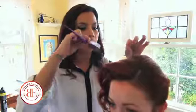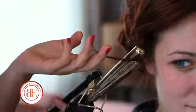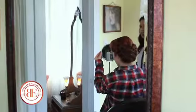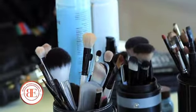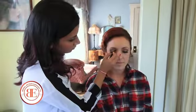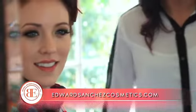themselves but enhanced. Today for the Billboard Bride, the model had very beautiful red hair, very beautiful blue eyes, and we just worked on enhancing those features. For her hair, we did a little bit of a modified chignon. I added a lot of curls, a lot of definition. For her makeup, her eyes, I just brought out the blue and used a bit of plum, some gold, kept it warm and smoky. Her lips are a rosy mauve color, and it just enhances her red hair.